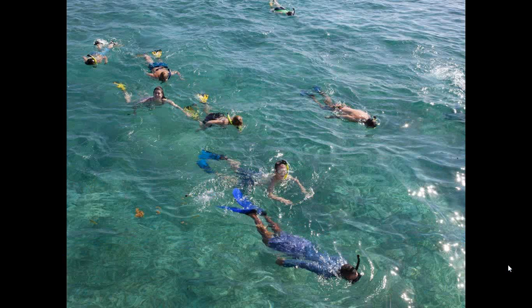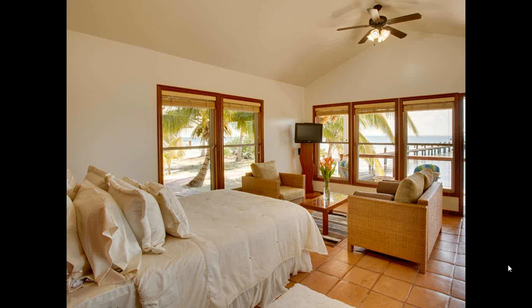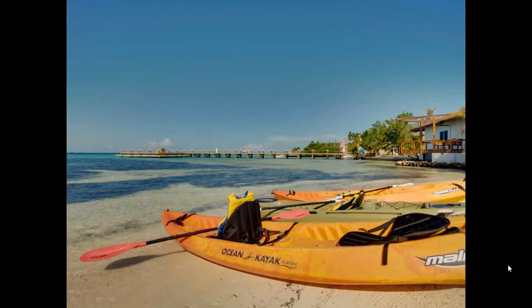You transfer to Placencia and then it's a boat ride out there. And this is a really nice spot for snorkeling and diving. They do also do exclusive use. Maximum of 26 people, so for multi-generational families it would be a great option to pair Lodge at Big Falls and Hatchet Key. As you can see, the rooms are really simple but very beautiful, right there overlooking the water. So this is a really nice option as well.